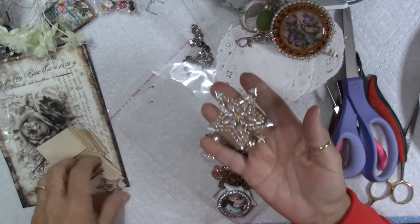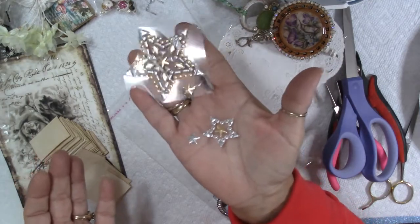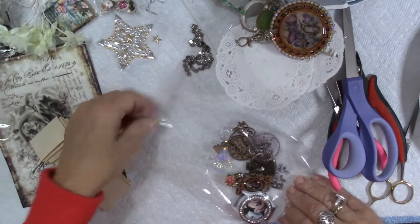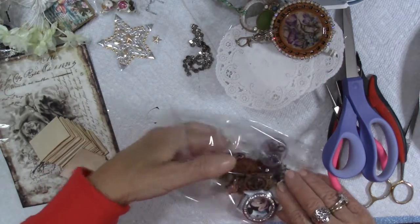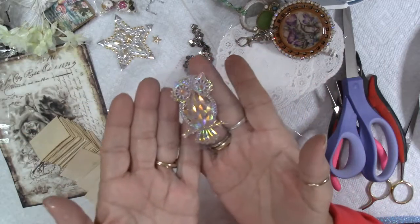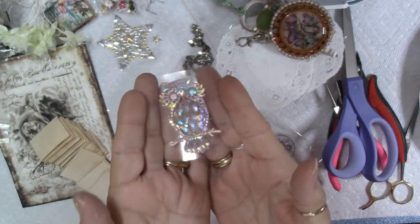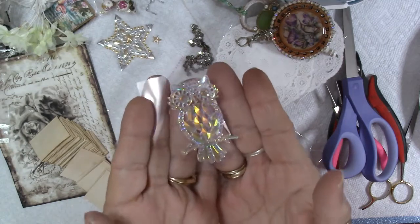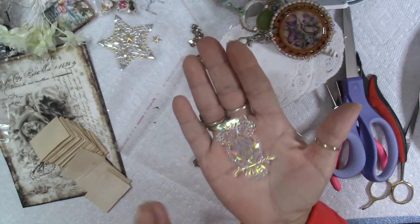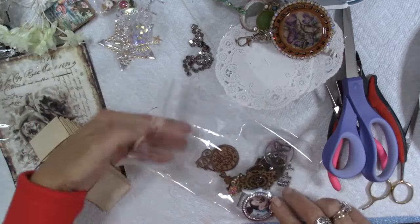We've got a star set of stickers. And I just picked these up the other day at my little store. I thought they were so pretty. This is an opal owl. And so I got a couple of packages of these. I thought, you know what? I'm just going to throw one of those little owls in there because it's so, so pretty. Look at that. I thought those were awesome.